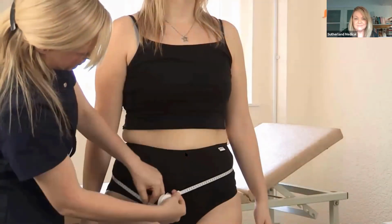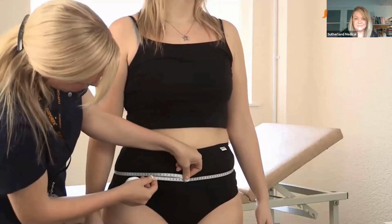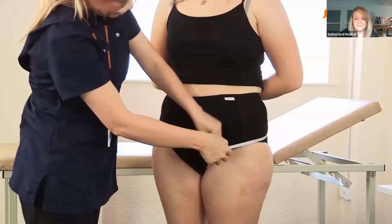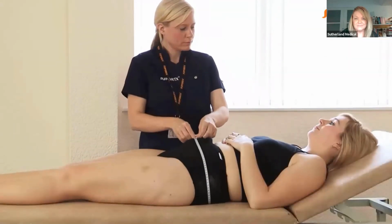Measuring to fit a girdle is a 3-step procedure. Firstly, measure around the body over the widest part of the hernia. Secondly, take a hip measurement. Use the larger of these 2 measurements. Now measure round the body over the widest part of the hernia with the patient lying down.